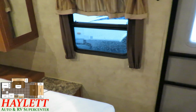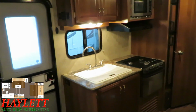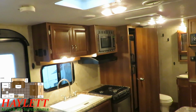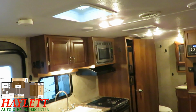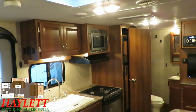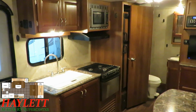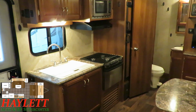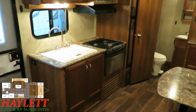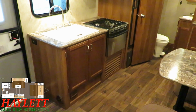Now, over in the kitchen, it is simple, but it is effective. It does what it needs to. It doesn't do any more than it needs to. And that's really the general message on a lot of things in this camper. We've got this extra venting skylight above, which is handy, though. If you are cooking up a storm, you get that extra heat exhaust, or just frankly open some windows and get some good airflow. That is a 2-basin sink, and it's just got a single huge sink cover on top of it.